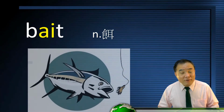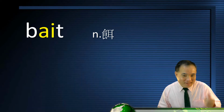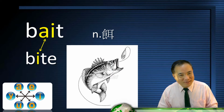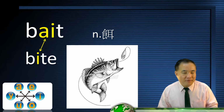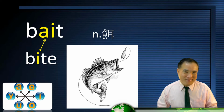A bait is something for an animal to bite so that you may catch it. When you go fishing, you're sure to use bait, aren't you? Bait comes from bite. The I in bite becomes AI in bait.